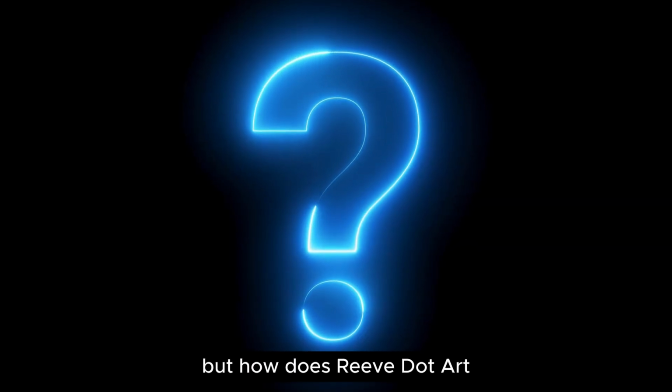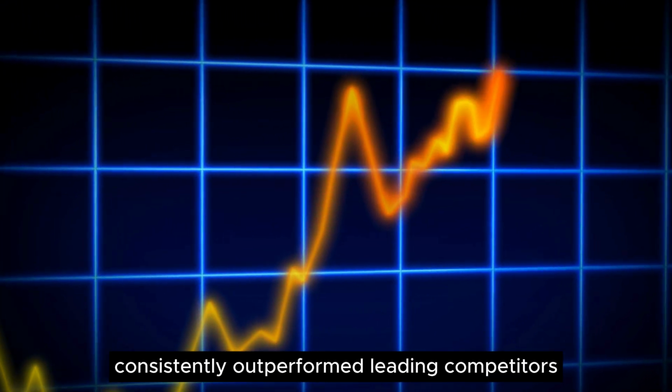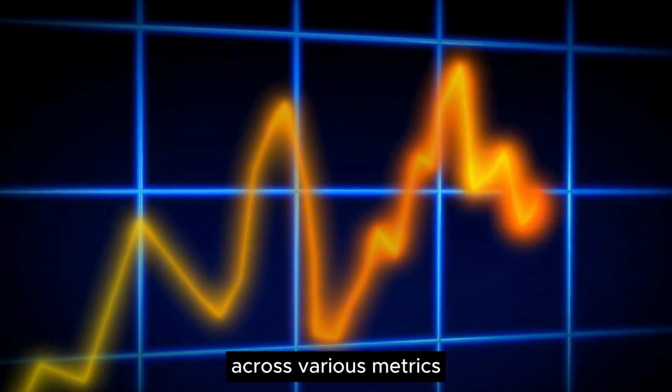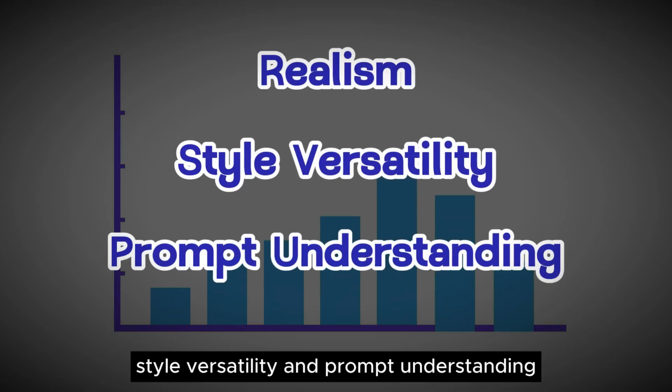But how does Reve.art stack up against the competition? In blind testing, Reve.art consistently outperformed leading competitors across various metrics. It ranked above previous leaders and received top ratings for realism, style versatility, and prompt understanding.